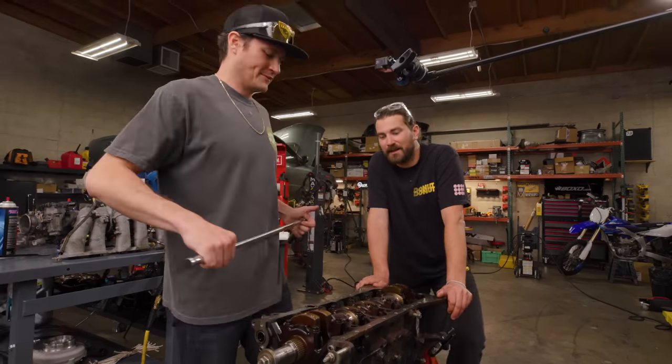We got the head all cleaned up, and now it's time to drop it on this nice new gasket that Joby put on. Yes. Oh, thank you.